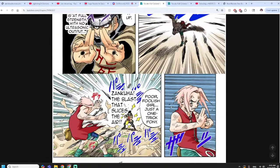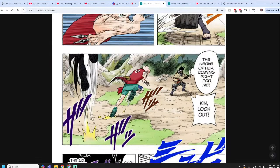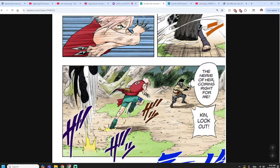Which branch? The giant roots sticking out of the ground to her right. That's maybe a maximum of 10 feet to her right, probably closer to 5 feet. So, are you saying she could just run and hide in the branches instead of trying to attack him? Yeah, she could have just hid and then used body flicker again, covered the same distance, and appeared behind Kin. If she's perception blitzing them with body flicker, which is what you're saying, then they would have no idea where she went.